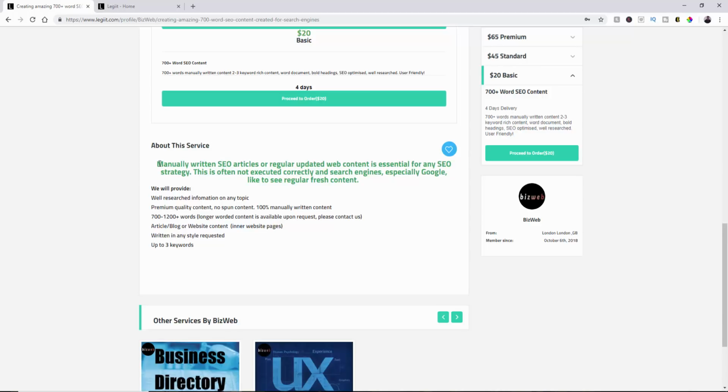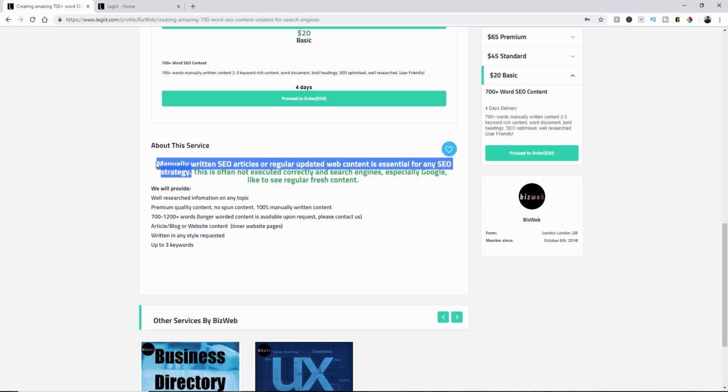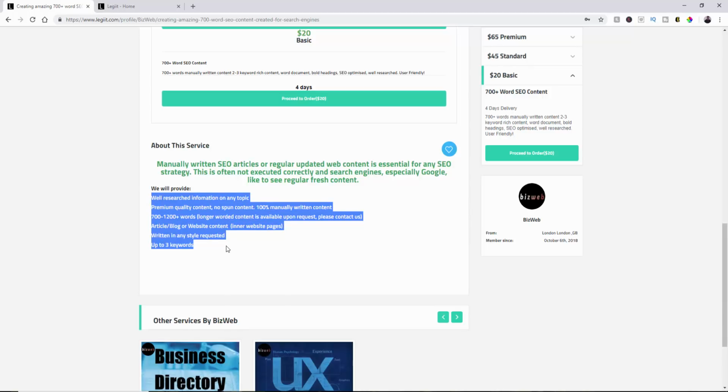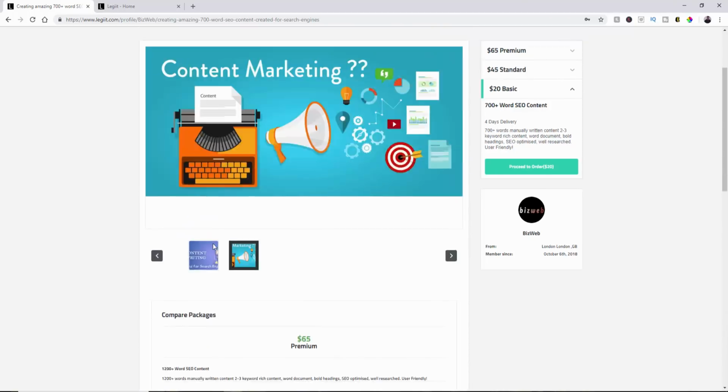Also, this first sentence, "manually written SEO articles or regular updated web content is essential for any SEO strategy," is a bit awkward. I would play with the wording on that. Normally, I wouldn't say it matters, but since you're charging for premium content, you want to make sure that's real tight. And I would turn this into a bulleted list. So that's not a big deal there. Other than that, I think this one looks pretty good.